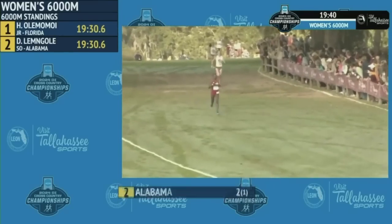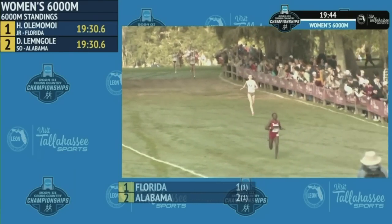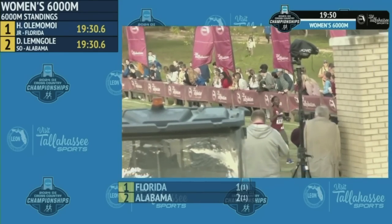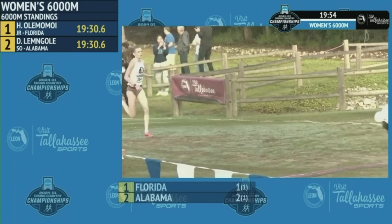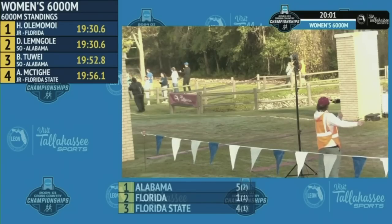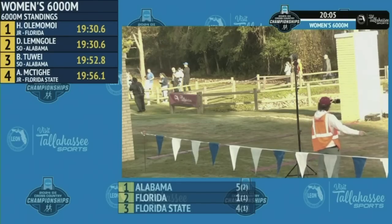They've got them tied to the 10th. We're going to have to see how that's separated. And here comes the race to the finish, and we'll decide things. Brenda Toué coming in from Alabama. She's going to finish third. Agnes McTighe, fourth. Bika Schipperin from Florida State, her teammate, right behind her in fifth place.